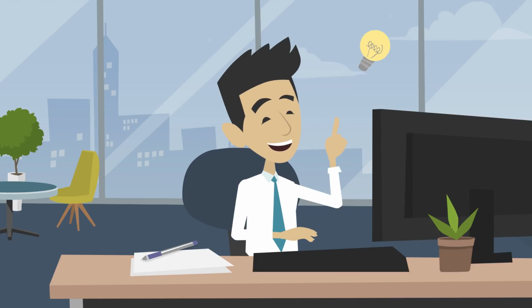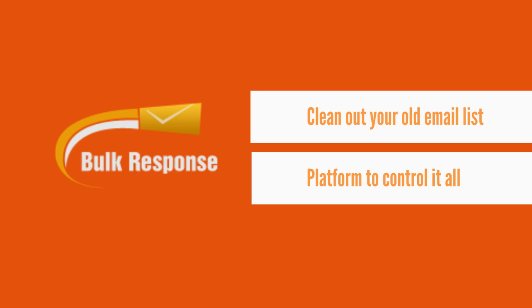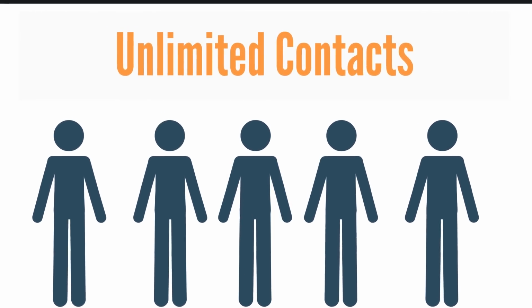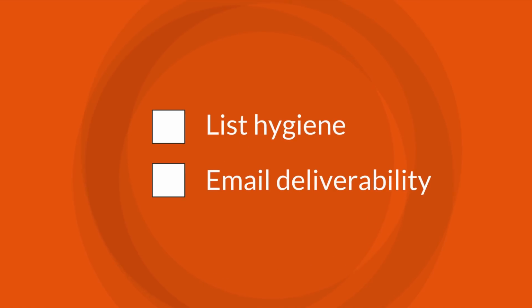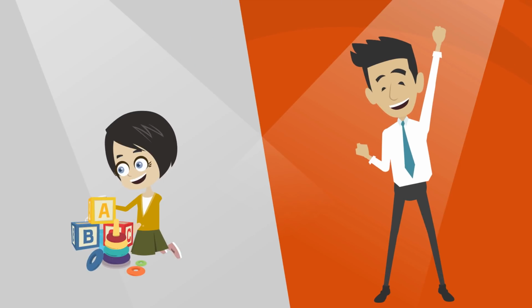The answer is right here at BulkResponse.com. It's our job to not only clean out your old email list, but also give you a cutting-edge platform to control everything. With BulkResponse, you can easily import leads, enjoy an unlimited number of contacts who you can email as often as you want. Should your volume increase, you can upgrade your service to purchase more email credits at any time. We take care of list hygiene and email deliverability so you can focus on what matters, maintaining communication with your customers. It's so easy to get started, a toddler could do it.